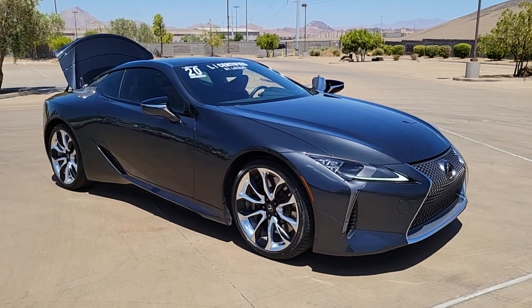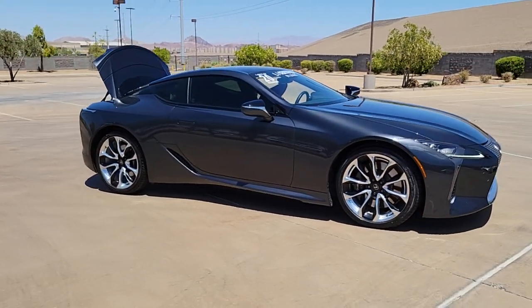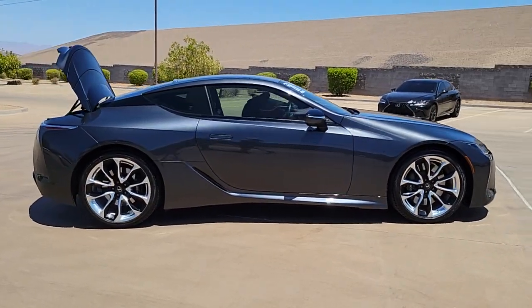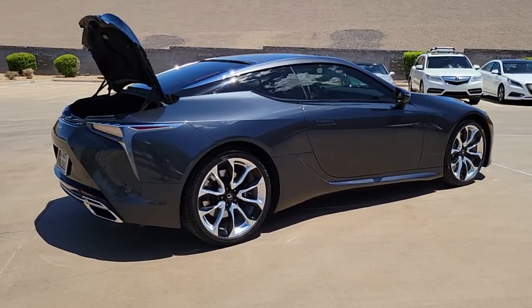Your next car could be the 2020 Lexus LC. With less than 10,000 miles on the odometer, this vehicle provides excellent value. Connect with every drive in this exotically expressive LC.